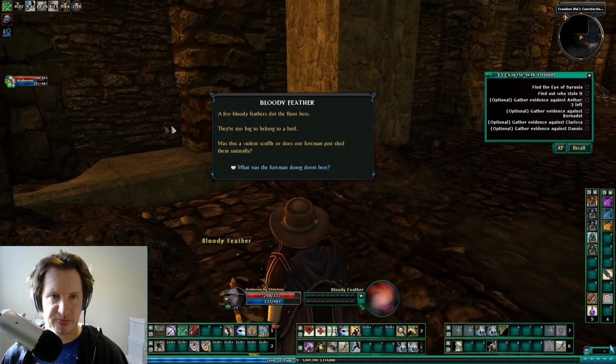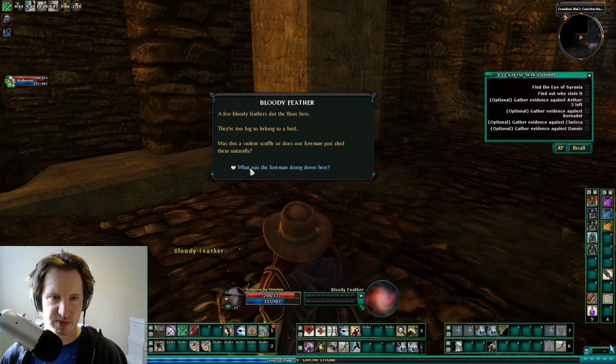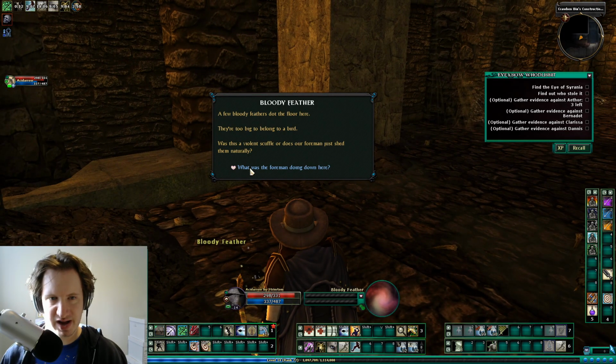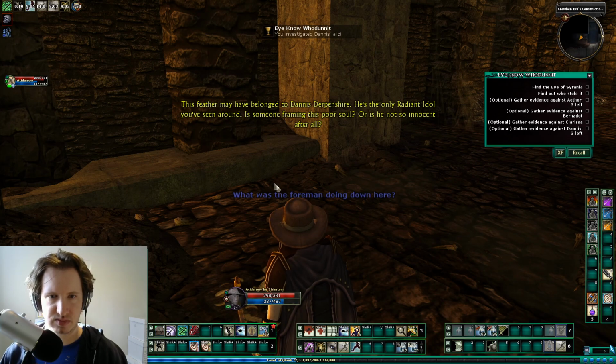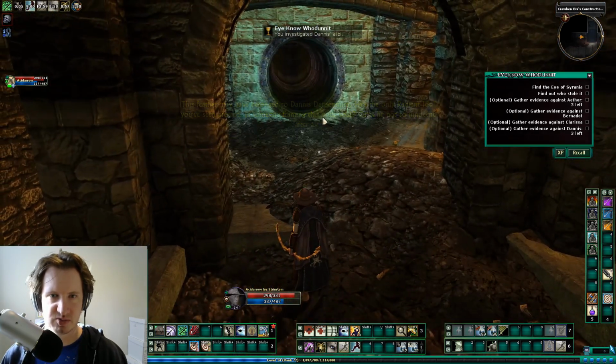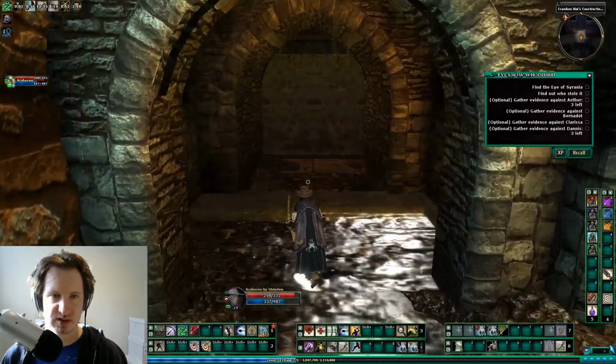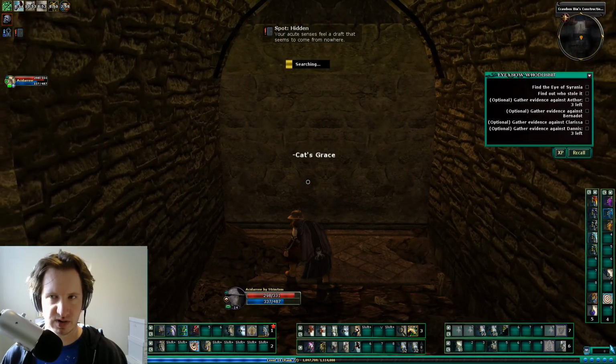A few bloody feathers dot the floor here. They were too big to belong to a bird. Was this a violent scuffle, or does the foreman just shed them naturally? What was the foreman doing down here? Oh, interesting. Yeah, that would be his feathers. This feather may have belonged to Danis Durpin. He's the only rated idol you've seen around. Is someone framing this poor soul? Interesting. There's some bloody feathers down here in the sewer. Weird.